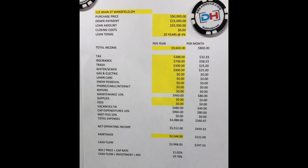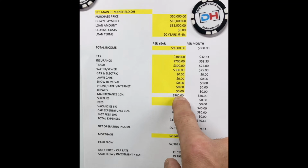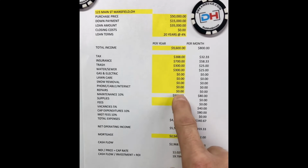Maintenance and repairs can go in together, but let's figure on maintenance and repairs being 10%, estimated. Supplies and fees just vary, so keep an eye on those. Vacancies, 5%, again estimated. Capital expenditures, $960 a year.